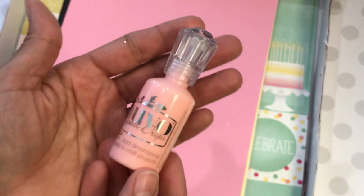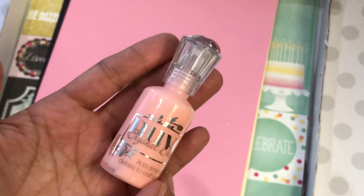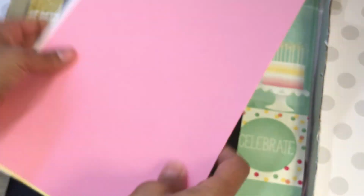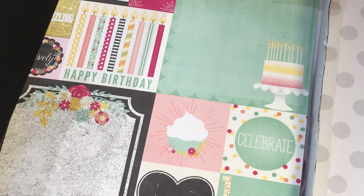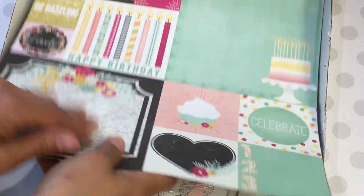Look, you get these Nuvo Drops, which I love playing with, and I can't wait to try these. And look how pretty the color is. Yay, I love Nuvo Drops because of the bling, so cute, right? And then it comes with all of this coordinating cardstock. So you get mint green, black, white, a pastel yellow, and a pretty pink. So it coordinates with the paper, and oh, this is a chalkboard sheet. Oh, that's so cool. How awesome is that? That's super cool. All right, and then you get 12 by 12 sheets of paper.